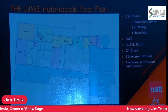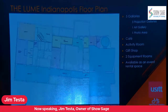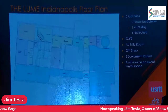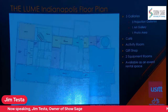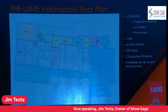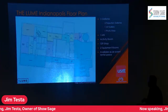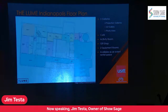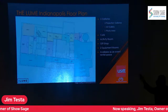One of the things that Newfields does is they will hang traditional art in that space that matches the theme of the experience. So with Van Gogh, they actually had a Van Gogh painting, and I think a Cezanne painting in there as well. I haven't seen yet what they're doing with Monet, but like I said, they'll have various traditional paintings in that space. There's an activity room, mainly for kids, a cafe, so you can have a drink and a little snack, a gift shop, where you can buy your Monet or Van Gogh themed tchotchkes, and then all of this is supported by two equipment rooms between the galleries.